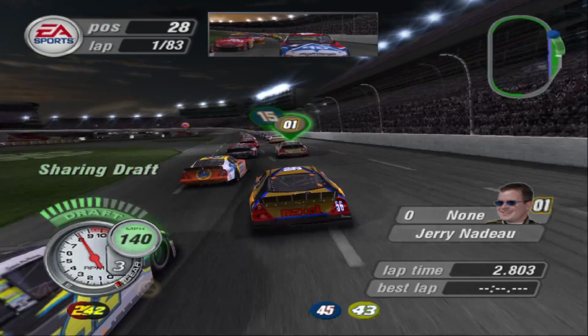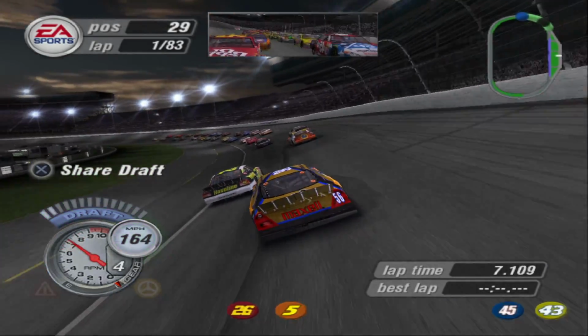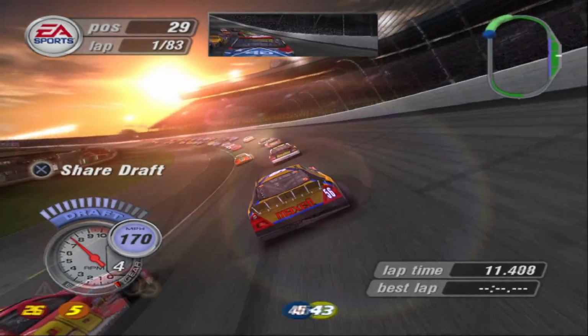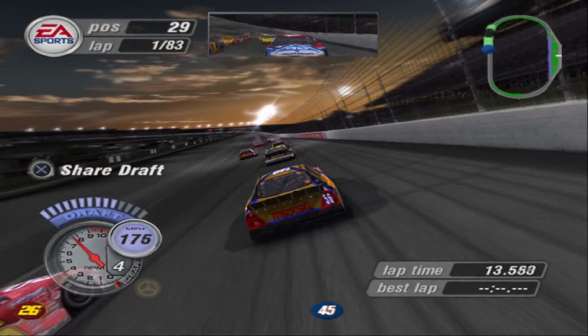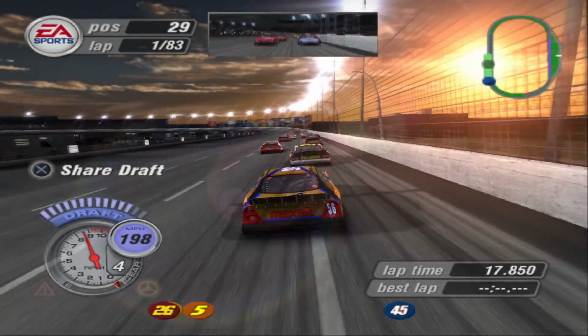Well, oh, hi, McMurray. I didn't even know you were right there. Him and I have been going at it all year, McMurray and I. I think today is going to be the day where I can finally try to get back ahead of him for points. Even though he took a good swipe at me at Kansas. It's just, him and I like having great finishes.